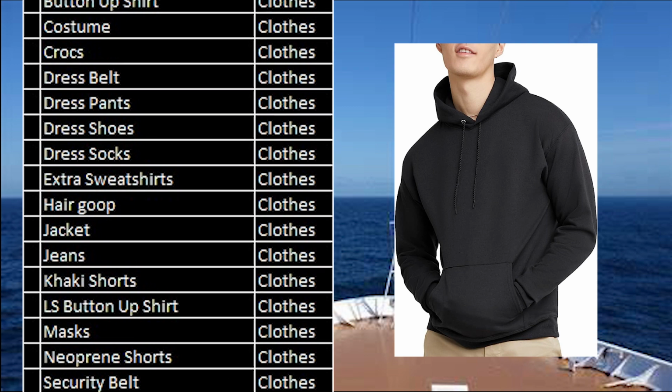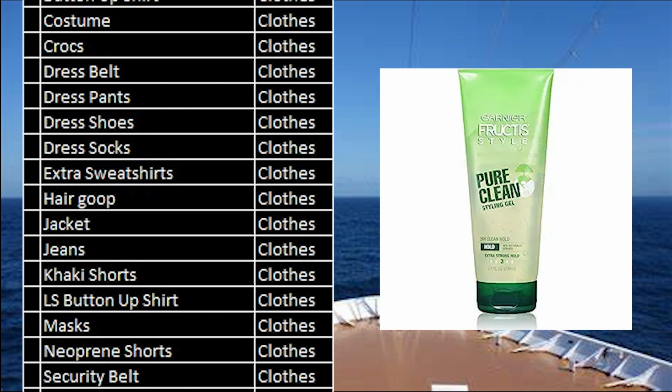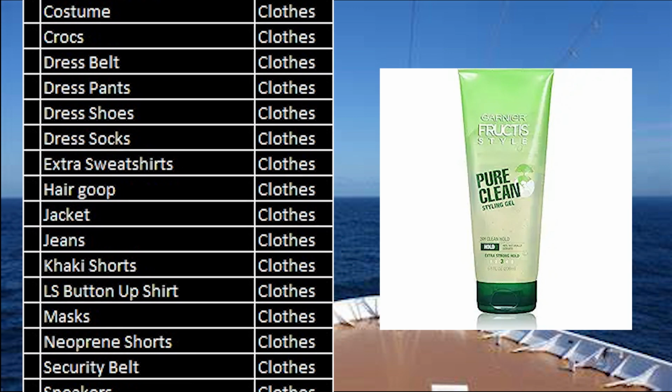So bring those sweatshirts. Next up is hair goop. So whatever you use, hair putty, hair gel, whatever. It's just something to tame that hair.